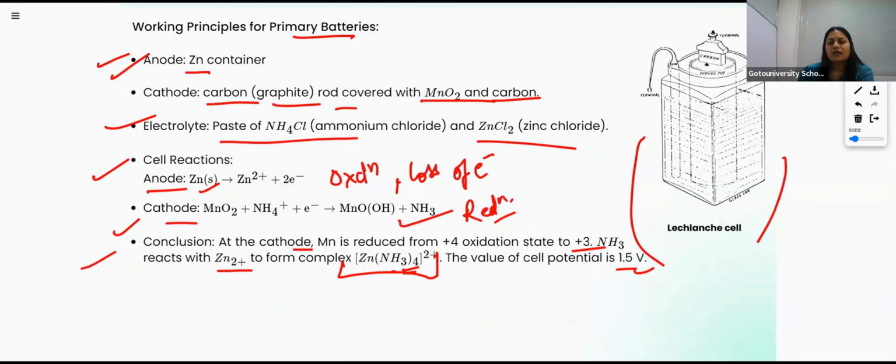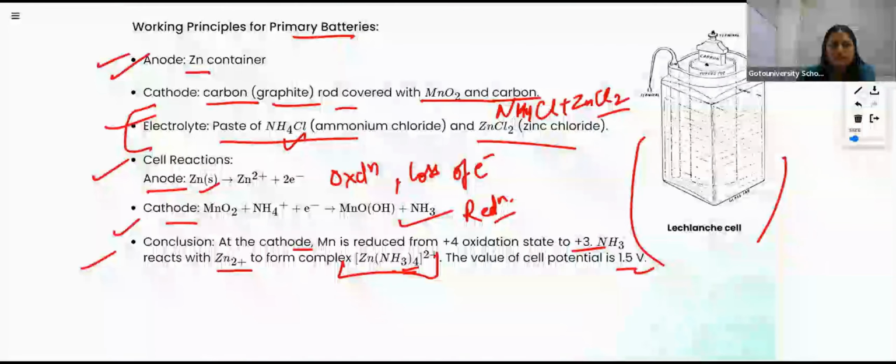And why can they be used only once? Because the paste that we have used around the anode and cathode, the paste of ammonium chloride and zinc chloride, is getting consumed. That is why we cannot recharge these batteries over and again. We can use this cell only one time, right? Because this electrolyte, the whole of it, will get consumed.